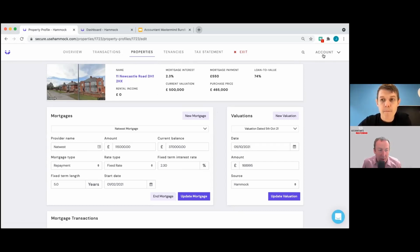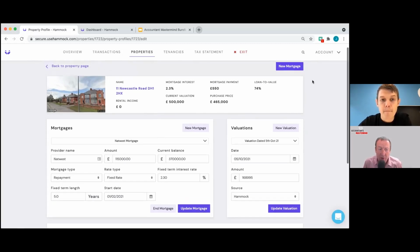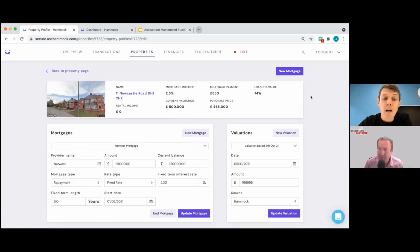Thank you. And then John's asked, rather than use CSV, could it be linked to IRS personal tax via an API? We're working on a lot of integrations at the moment. The plan is to integrate with all the major bookkeeping softwares, but also all the major tax filing softwares, so TaxFiler, TaxCalc, etc. There's an awful lot coming on that side of things as well.